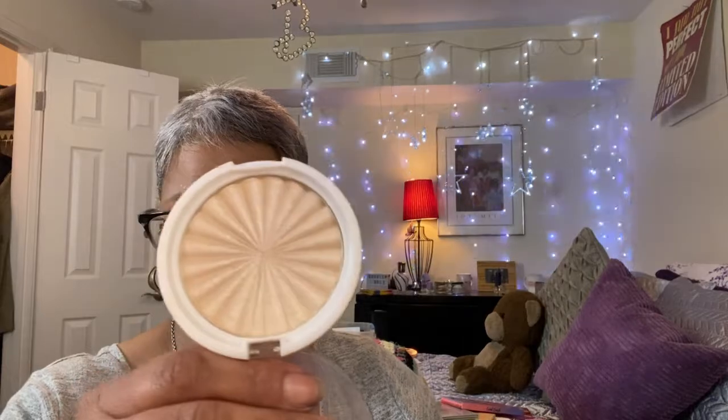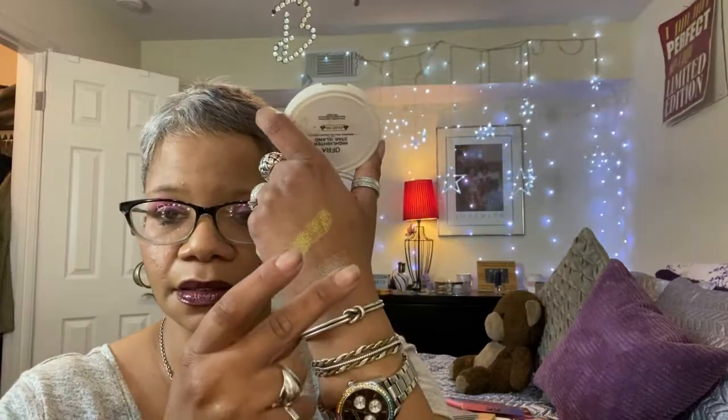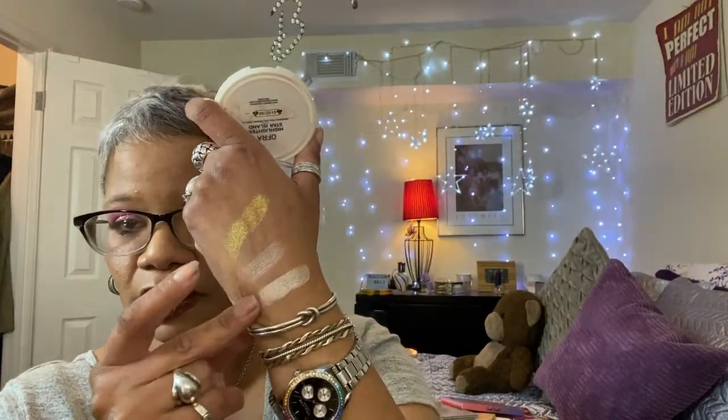I'll be using my Jouer Topaz, which I've done some business on, you can tell. Then I'll be using my Star Island. Is that what it is? Yeah, Star Island from Ofra. I really like this one. Really pretty. Ugh, sickening. It's so beautiful.